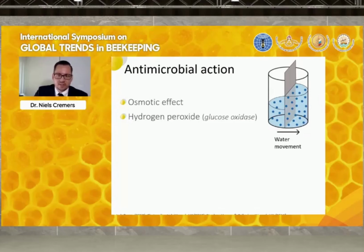In combination with hydrogen peroxide, which is released in small amounts after glucose is broken down by the enzyme glucose oxidase, this will kill these bacteria. In addition, honey contains some phytochemicals that are considered antimicrobial molecules themselves. And lastly, the low pH of honey makes it hard for many microorganisms to persist.